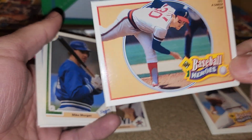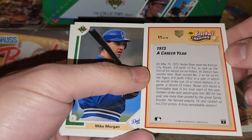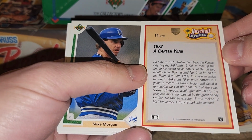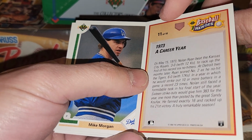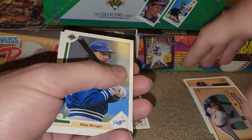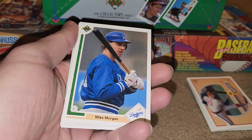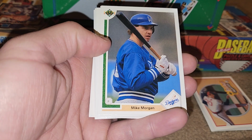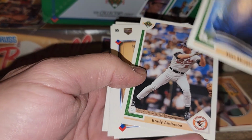Career year 73. That was the year he threw 2 no-hitters, I believe. Yep, that's correct. Threw 2 no-hitters, set the record for strikeouts in a season, and still didn't win the Cy Young Award. I think that's crazy. I think it's crazy that he never won one. Crazier that he didn't win one that year.